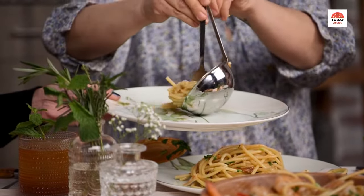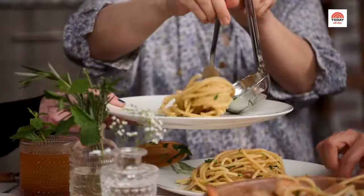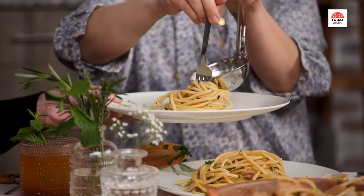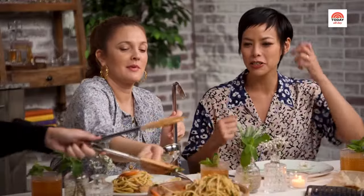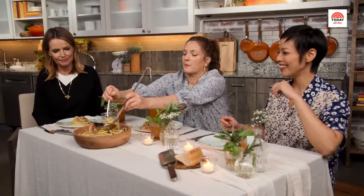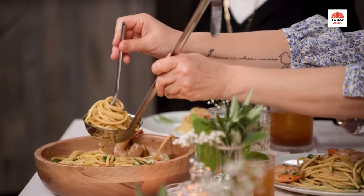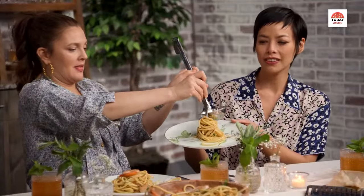Oh, that's so pretty. And then you just kinda dip the ladle. There you go. Oh my gosh, fancy pants. And then you can unfork it. And then a little bit of shrimp. You're so classy. Third time, I need a third time's a charm. Third time's a charm. I believe in you, Drew. Okay. Let's see. You're nesting. There you go. That's your best nest yet. There you go. See? Third time's the charm.